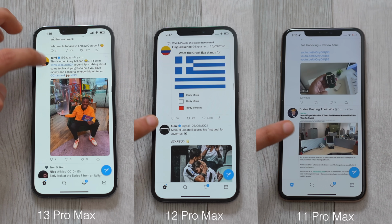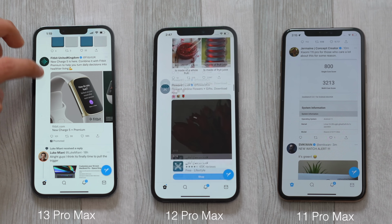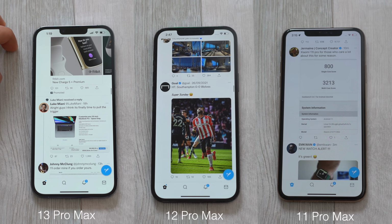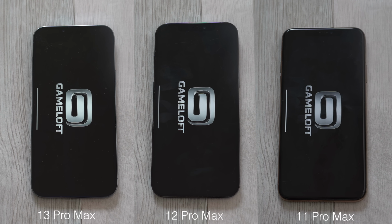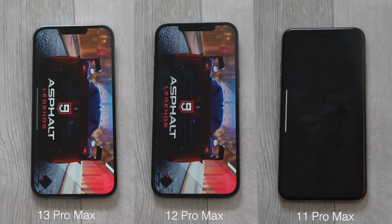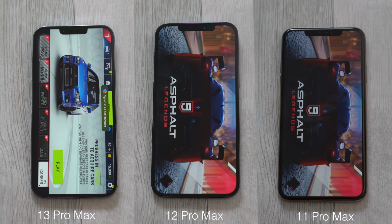But even with the simple applications like Twitter, I gotta say the iPhone 11 Pro Max is keeping up really good with the latest generation despite being on the latest iOS 15.0.2. Now moving on to Asphalt 9, another big game that we have on these phones. It's a free game that I highly recommend you guys play.